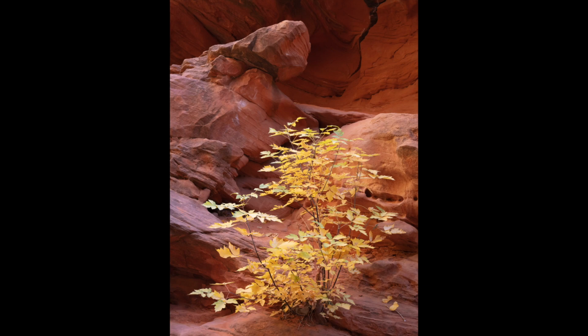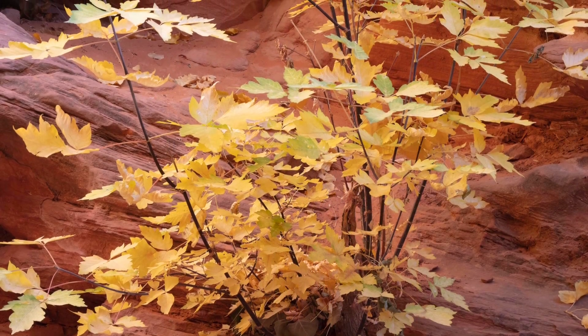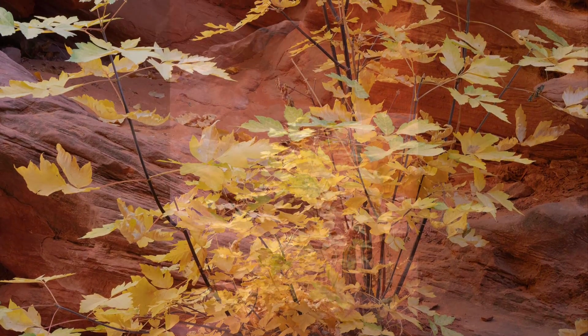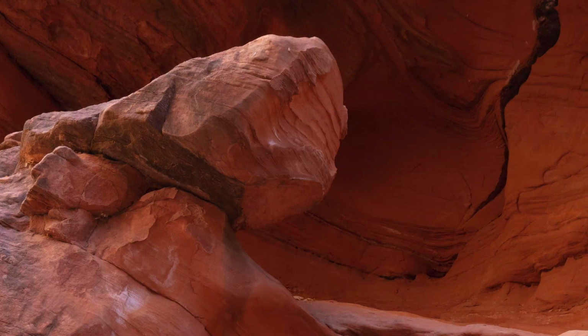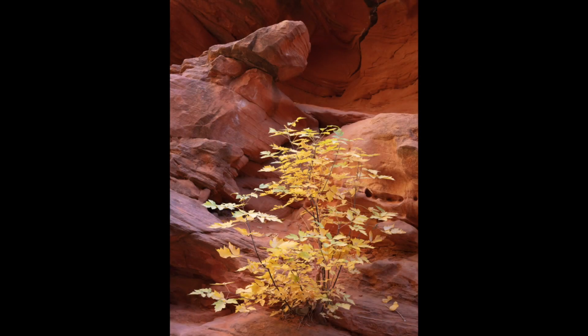This little yellow tree sits just inside the mouth of that slot canyon I was describing earlier, and I thought it made a nice counterpoint with this little rock monument, and that was bathed in beautiful warm reflected light there, and just made a nice little vignette that's a little different than the larger scenes that you tend to work on in this area.